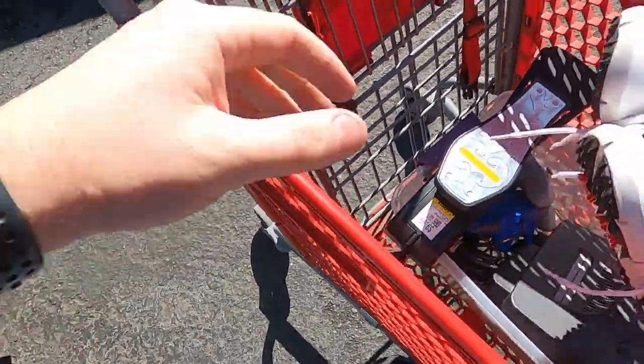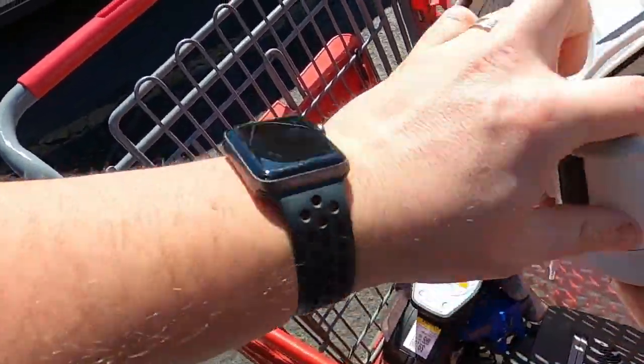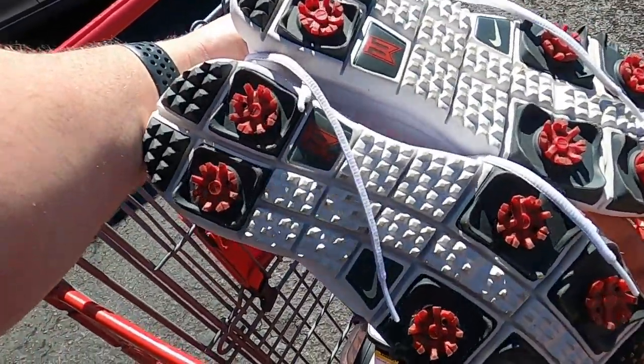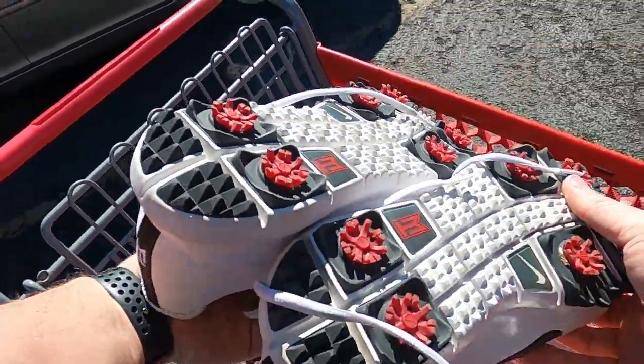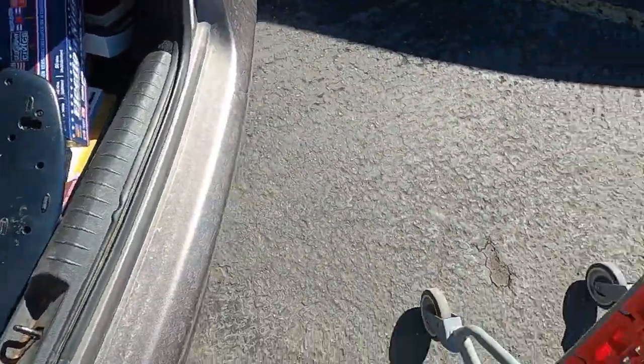Okay, picked up these. This is the best find of the day. I had a 50% off coupon on shoes and they were $17. So cut it in half for, what is that, $8.50. And they're in great shape. These sell for easily over $100 and I won't have to pay in fees, which is super nice.